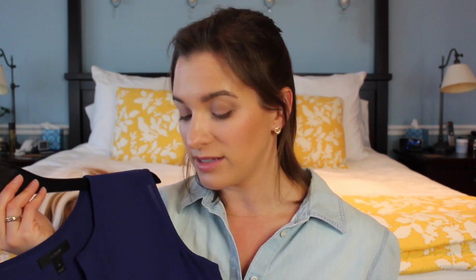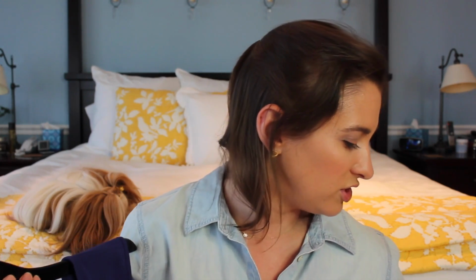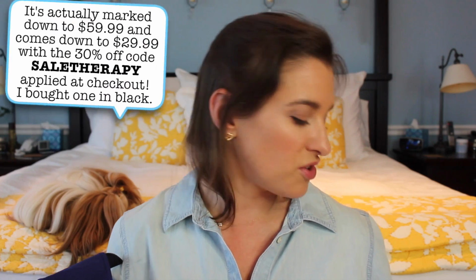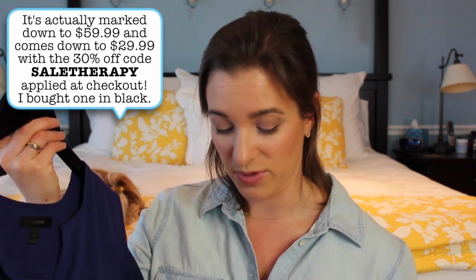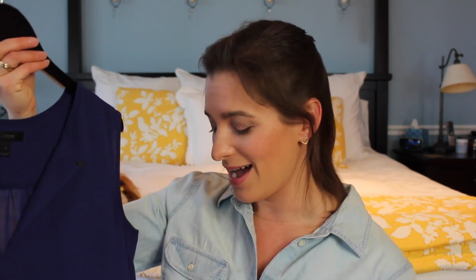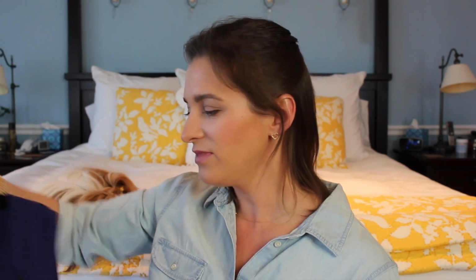And I looked recently because I wanted to see if they had more because I want more colors. I love it so much, and it looks like they're discontinuing it because it's on final sale only. It's marked down, wait, now I have a little cheat sheet because I wrote a note because this is too good a sale not to share. From $114 originally to $69.99 plus an extra 30% off with the promotion code Sale Therapy. Now they only had a very limited stock left in just a few different sizes when I was on there looking, and I don't know if you can still snatch one up, but I will link it below if you guys are curious. But just one of my all-time favorite shirts. You can kind of dress it up, dress it down.